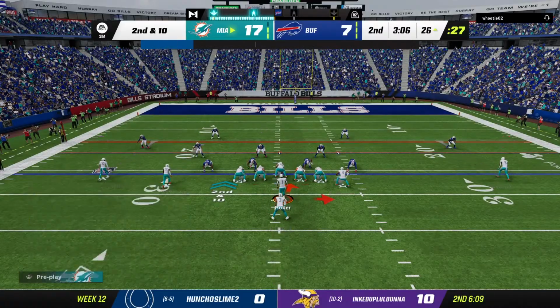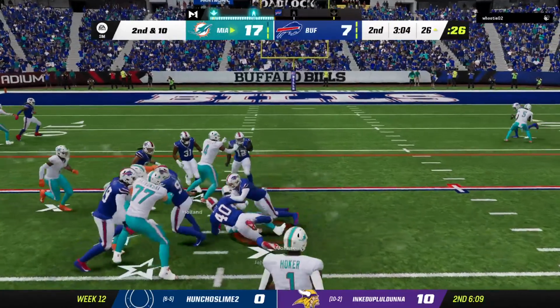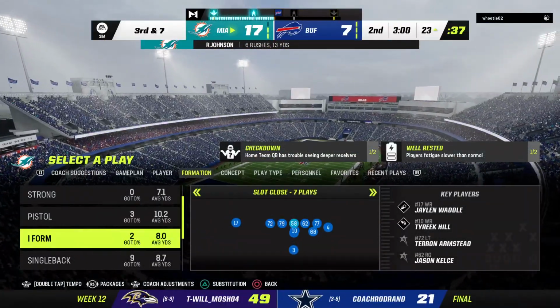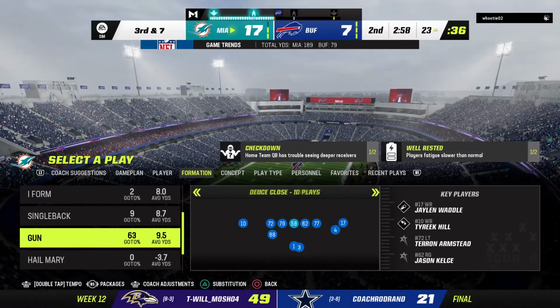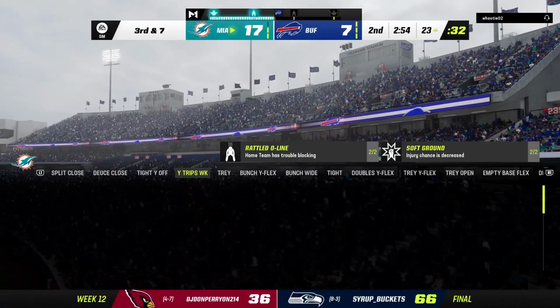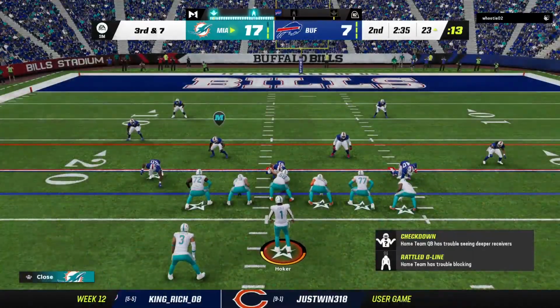So now 2nd and 10 after the incompletion on first down. One back in the backfield, he'll get the carry. And he'll be tackled at the 23 after a gain of 3. The passing game's been working quite well so far, but the running game's been a little bit of a struggle, and that's a surprise to me. Typically, when you can throw it, you've opened up lanes for your runners.